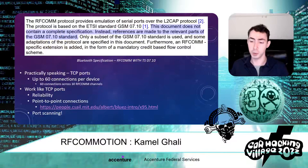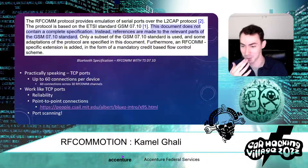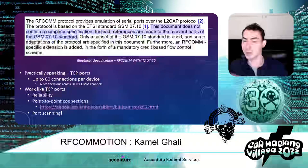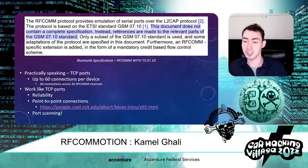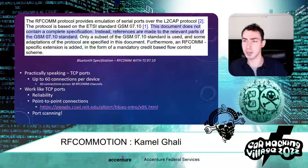RFCOMM has way fewer ports available. They work like ports, but we call them channels. I'm not the one who came up with this, it's just the way it is. But whereas TCP has like 65,000 different ports, RFCOMM only supports 30 channels. The specification states that up to 60 simultaneous connections between two devices are possible, but with only 30 ports to work with, you need to be careful when you allocate RFCOMM channels to your applications.